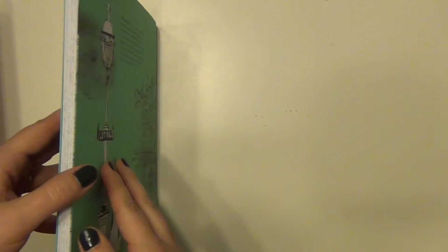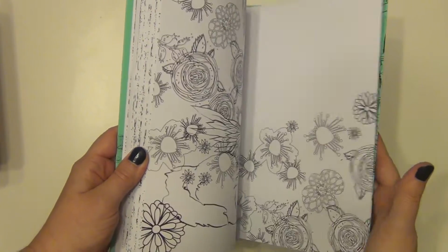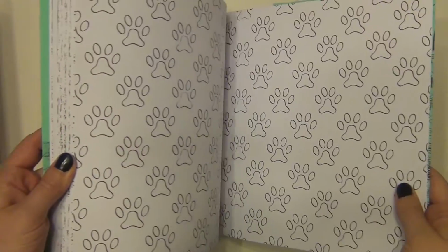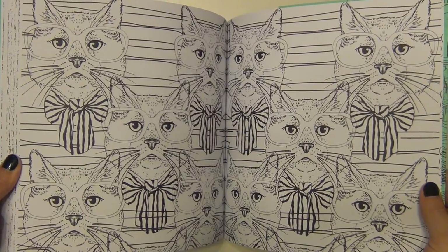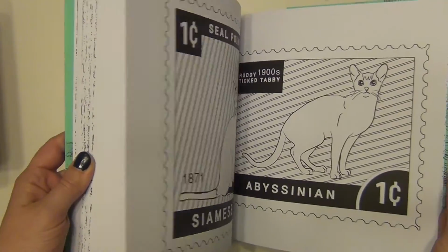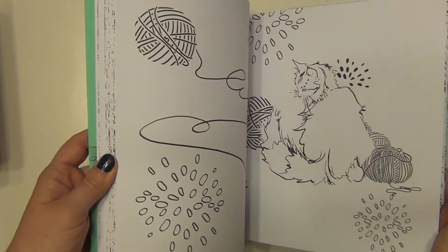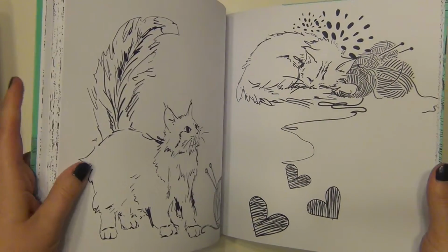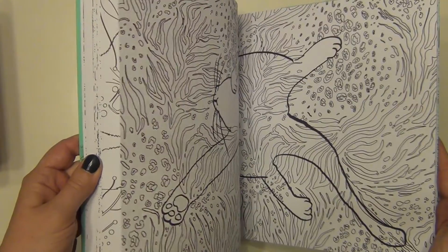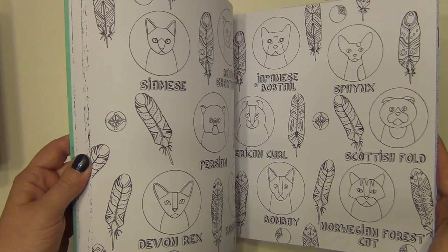So let me go ahead and flip through really quick and show you some of the illustrations, and then I will show you the page that I colored. Some are full page like this, and then some are a little bit like a half page. This has a whole page of cats with glasses on, sailors, stamps. So they're all cat related and cat themed, as you can see. Towards the end, it gets a little bit away from the whole Paris theme, but definitely more towards the beginning, there's the actual landscape of Paris, which is pretty obvious once I get over there.